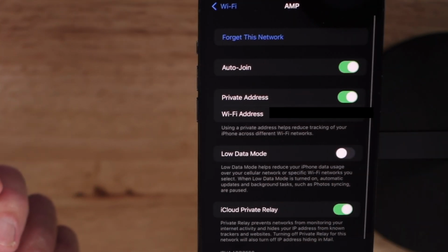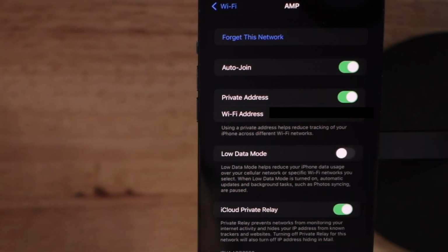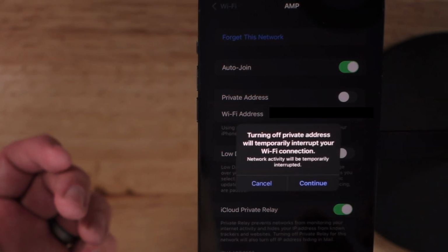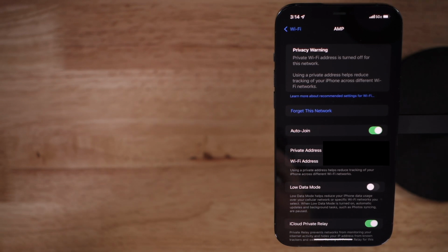click on the little I there on the right, and then right here you're going to see that this Wi-Fi network by default is private address, and it has a private Wi-Fi address right there. If I uncheck that, hit continue, now this IP address is not private on my very secure network here at my office. That's going to give you a lot more flexibility, because when you have it completely shut down, such as when you're using a VPN, you're going to have some websites that aren't even going to load, such as Amazon, if you have completely shut down IP addresses and private.